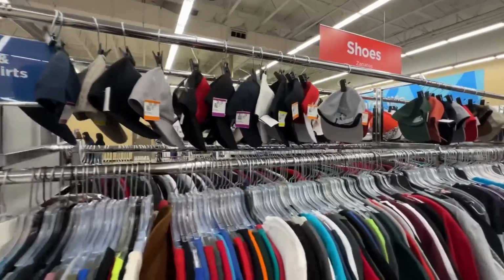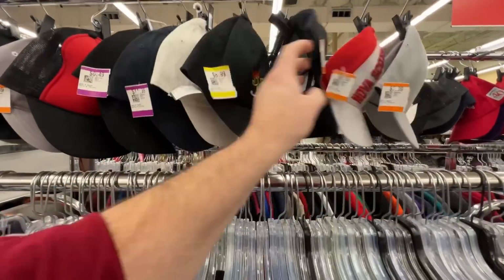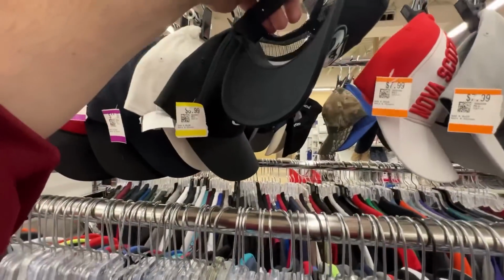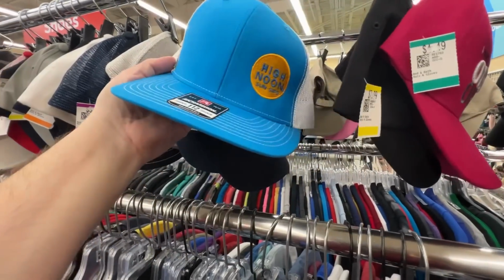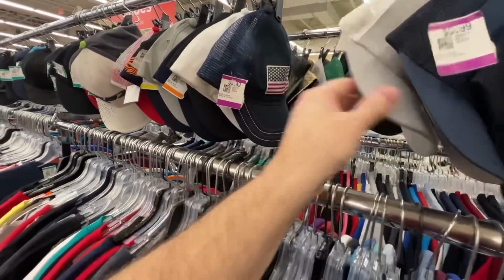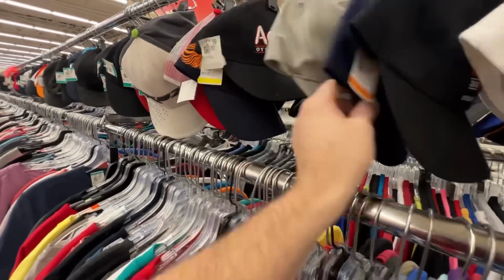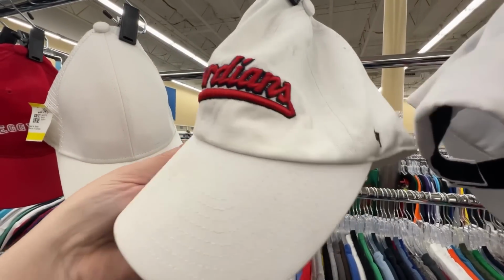This store's hat selection is the best in all the thrift stores in Vegas. They always have a ton. They get a lot of Fanatic stuff. The only issue here is they're pricey. I would love them all to be like $2 or $3. I would probably get 5 to 10, 15 hats every time I was here if they were this price. But today, strangely, not a lot of sports stuff, a lot of generic and a lot of random companies.